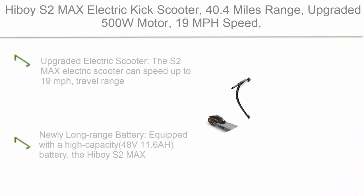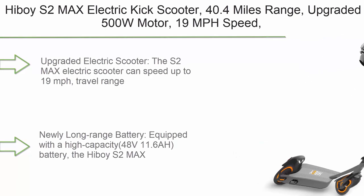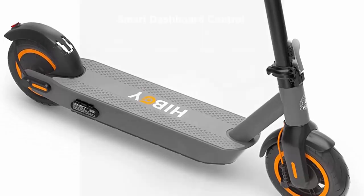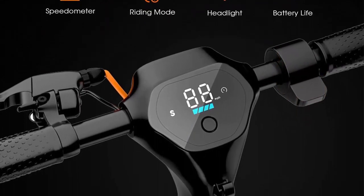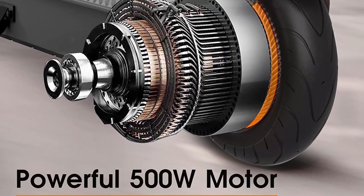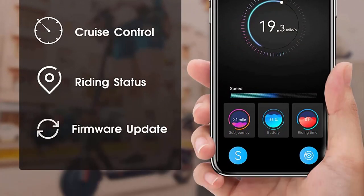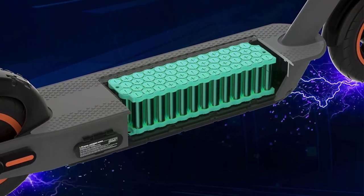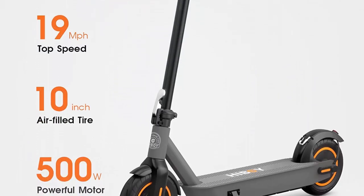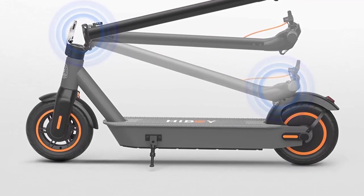Top 4. Hiboy S2 Max Electric Kick Scooter, 40.4 miles range, upgraded 500W motor, 19 mph speed. Portable commuting electric scooter for adults. Upgraded electric scooter. The S2 Max electric scooter can speed up to 19 miles per hour, with a travel range of 40.4 miles per charge and a max load of 220 lbs. It comes with a powerful 500W motor that allows the electric scooter to climb a 20% slope. Newly long-range battery. Equipped with a high-capacity 48V 11.6Ah battery, the Hiboy S2 Max electric scooter can travel up to 40.4 miles per charge.